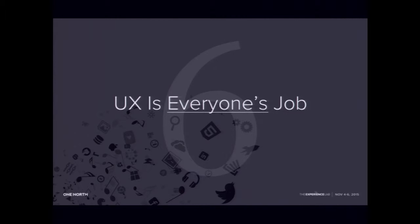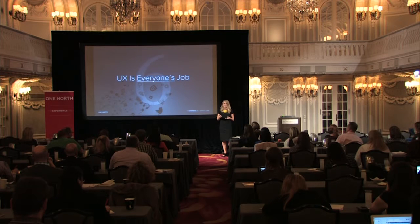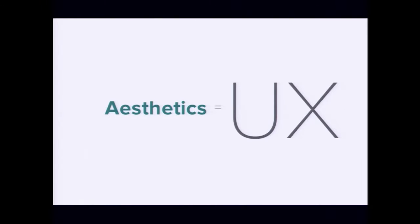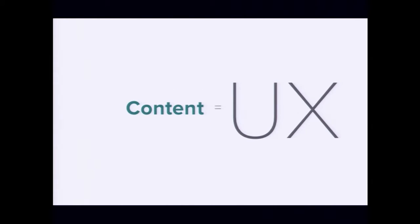So, finally, number six, UX is everyone's job. That's how we feel at One North, and that applies to everybody in this room. We all make decisions as part of projects that end up affecting the user experience. So we've already talked about aesthetics can have a big effect on UX. Information architecture can have a big effect. Are you confusing your users? Are you helping them? Content, people forget about that. Content, especially on content-heavy sites like many of those in the room, that affects the user experience.